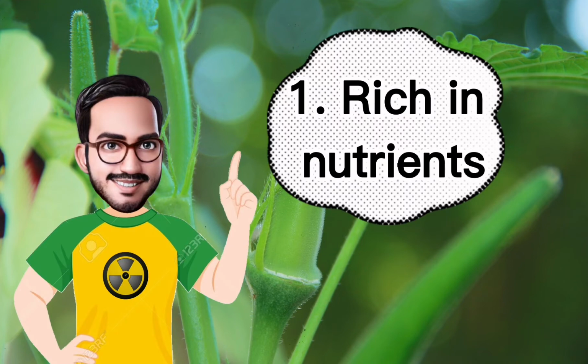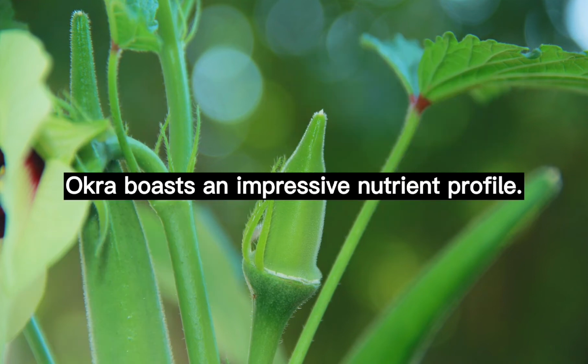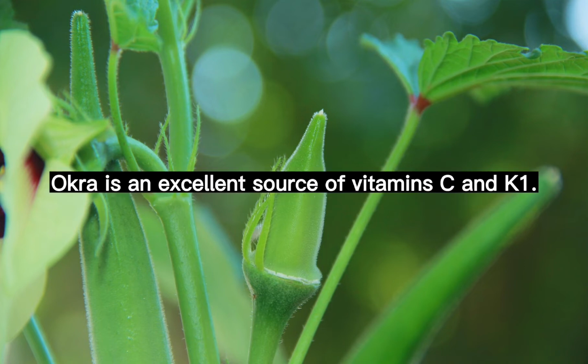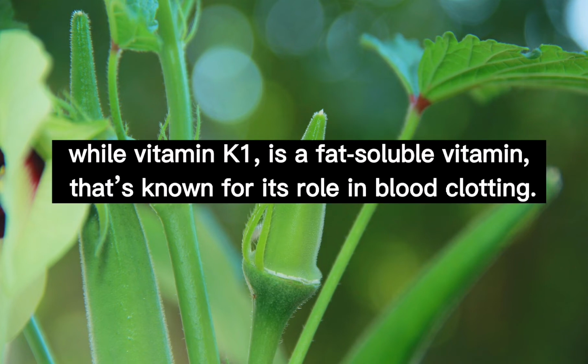1. Okra is rich in nutrients. Okra boasts an impressive nutrient profile. Okra is an excellent source of vitamin C and K1. Vitamin C is a water-soluble nutrient that contributes to your overall immune function, while vitamin K1 is a fat-soluble vitamin that's known for its role in blood clotting.